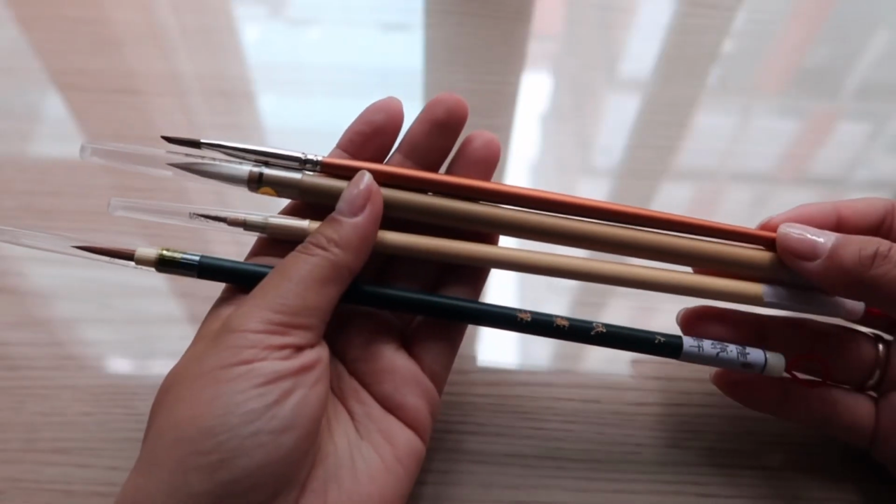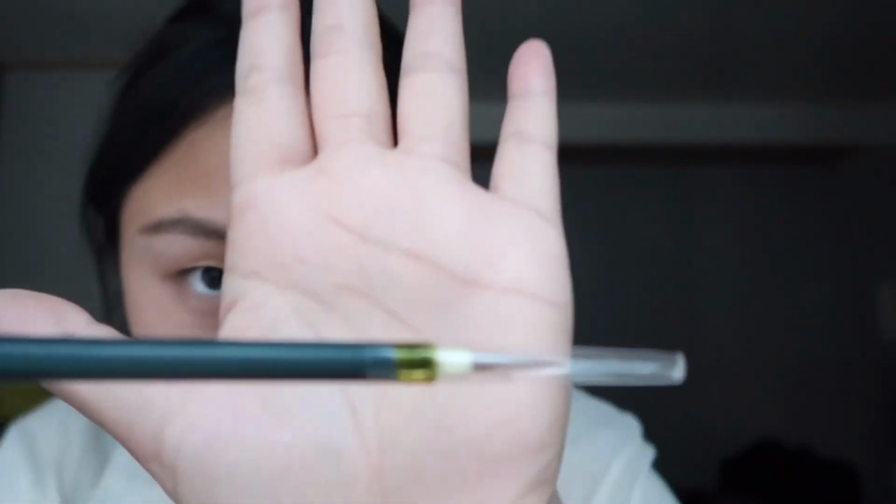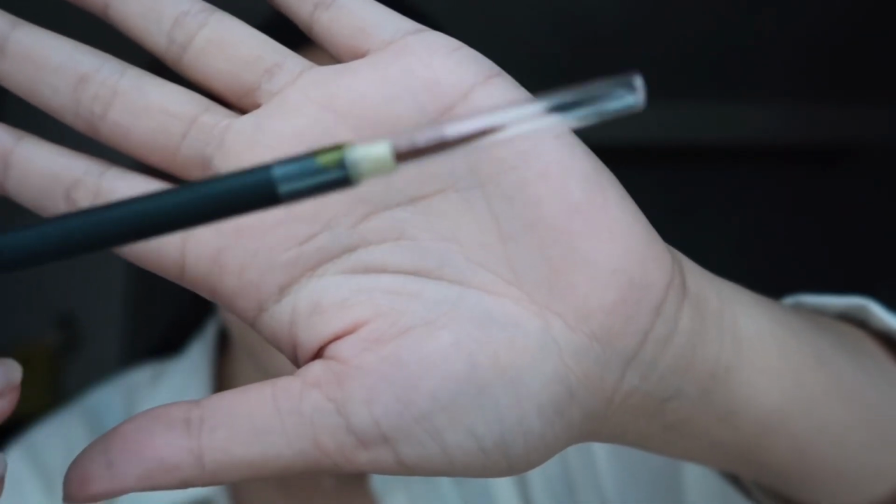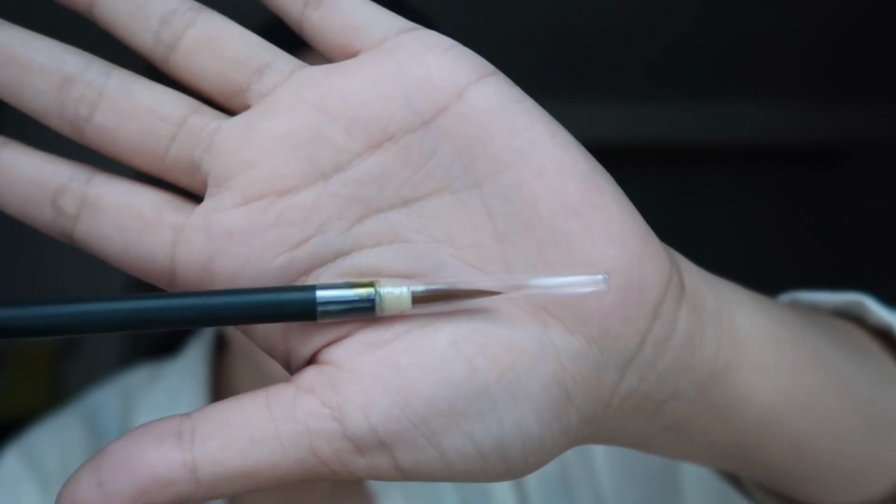But the first things that I'm going to show you guys are these brushes that I got for my watercoloring. This one was $4. It's just your typical brush. I got this in the Chinese or Japanese calligraphy section, because I saw in a lot of videos that these brushes, let's see, can you see them? Are really good to use not just for calligraphy, but for very specific or detailed points.